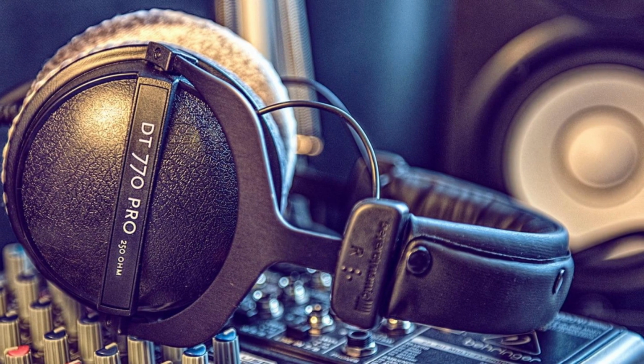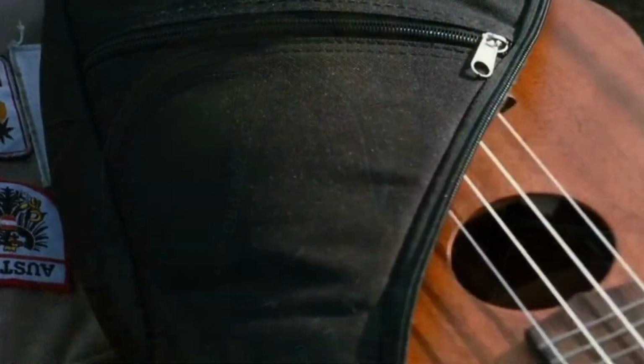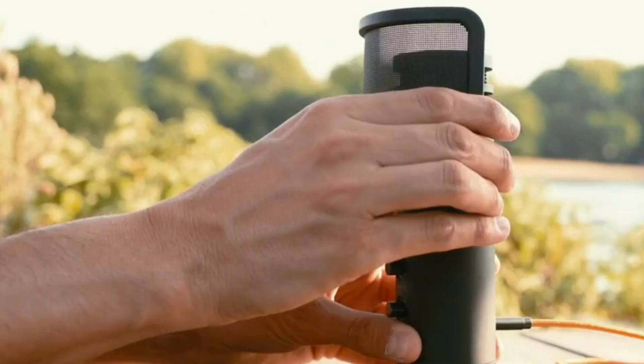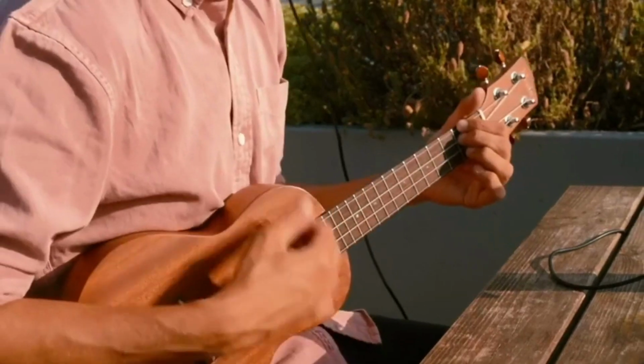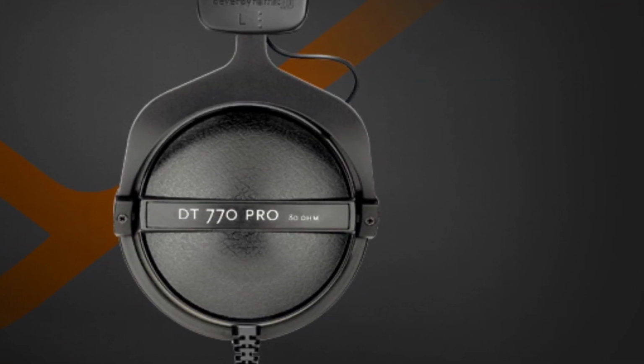Vocals and lead instruments sound clear, accurate, and detailed, while a bump in the mid-treble makes sibilants like cymbals bright, which is good if you prefer a more analytical sound to pick out imperfections. They have a wide passive soundstage, and your audio seems like it's coming from speakers placed around you rather than from inside your head.